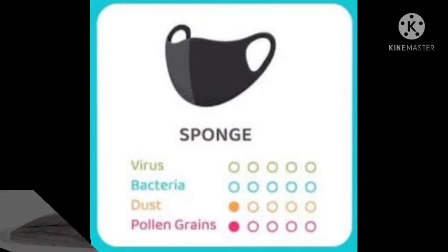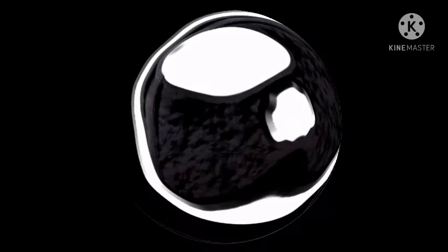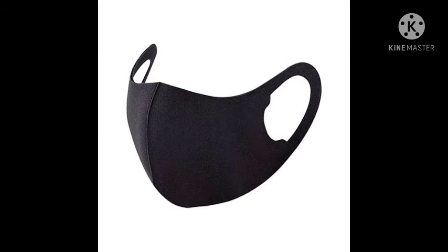Next is the sponge mask. These masks are generally used for fashion purposes and literally don't show any sort of resistance against virus, bacteria, dust and pollen. This is also one of the least preferred masks to be worn under any circumstances since it doesn't show any resistance against any of the factors.